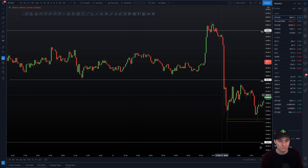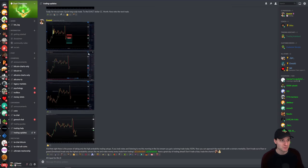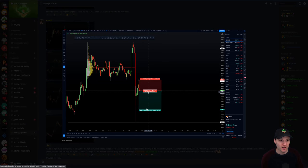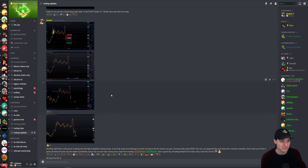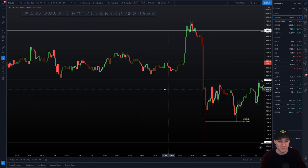So if you missed this long, you got to wait for the retrace. If you missed this short, in my opinion, you did have an acceptable short with your stop loss back above here and target the CC. So you could have taken that short to here and then longed the CC as you actually hit that level. Well, we can all see how that really played out.